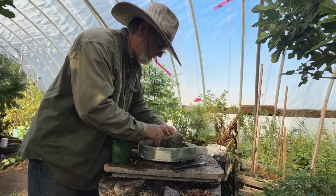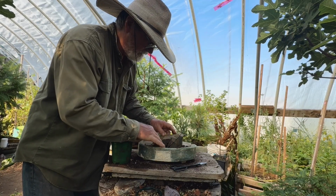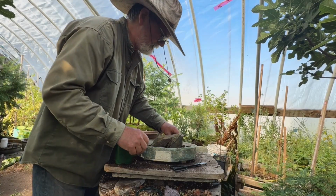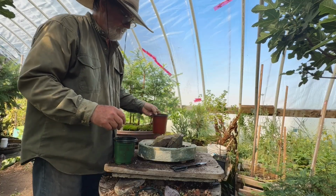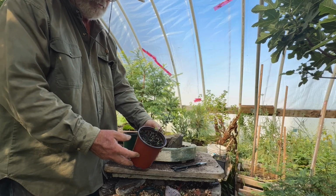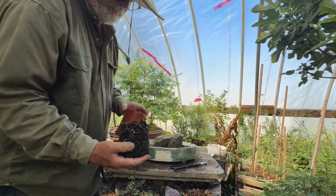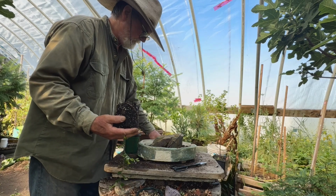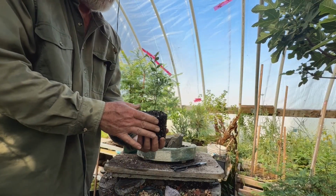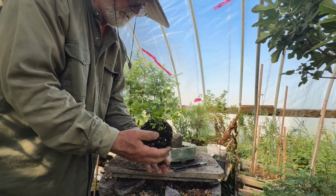And this is definitely when you want to pay a lot of attention to what your rock's doing. This is your chance to get it right. I'm liking that right there. So this cutting was from this spring. It was probably taken in April, and it's done really well. It is an awesome tree to take cuttings on. And I've started selling these cuttings at the market from this year. Makes a great $6 product for me.